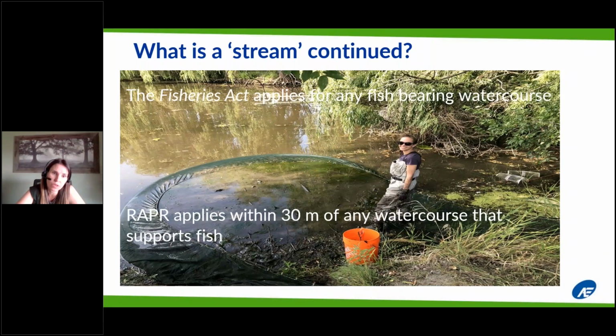And then for the Riparian Areas Protection Regulation in BC, the Riparian Areas Protection Regulation is the new act. It replaces the Riparian Areas Regulation. So RAR and RAPR are the same thing, basically, for those of you who are wondering. The Riparian Areas Protection Regulation applies within 30 meters of any watercourse that supports fish. That one has a special caveat too. When we say supports fish, it doesn't necessarily just mean fish bearing. It means that it drains into a fish bearing stream.